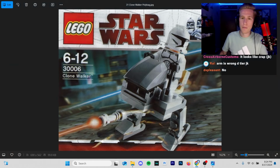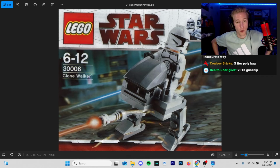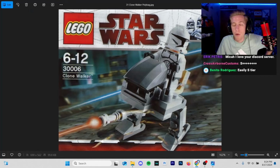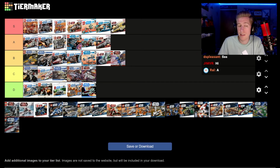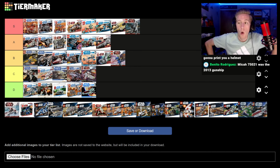The Clone Walker Polybag. This one actually comes with a Clone Trooper in a Polybag. That's crazy. Guys, this was another gift with purchase. If Lego did more gift with purchases like this, I would be buying so much Lego, guys. This is a banger Polybag, and I wish you could just go through and buy this for like $4 or something. Polybag builds are never going to be good, but the build, it is very functional. Just the fact that the build is functional and it has a clone, I think you've convinced me. This is an S tier Polybag. I didn't expect to put any Polybags in S tier, but I guess we just did it.